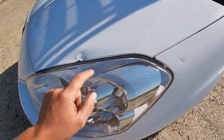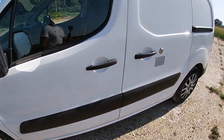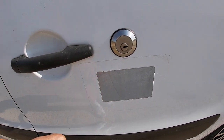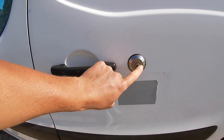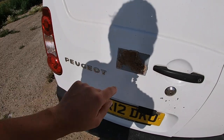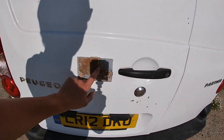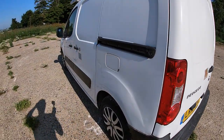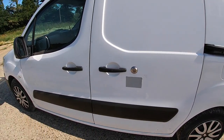There's a little ding here, a little ding here on the bonnet. There are these patches. There's one there. Stickers is what it is. There's a sticker on here, and it's where these horrific door locks have been put in. There's another one on here. Again, door locks. All coincides with these door locks. But there were stickers also on here that said no tools left in this van overnight because it was obviously a builder's van. So they obviously kept tools in it overnight.